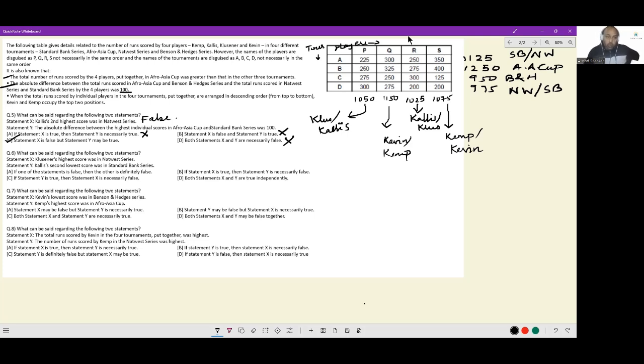Question 6. What can be said regarding the following two statements? Klusner's highest score was in NatWest series. If Klusner is at P, his highest score could be in NatWest series. If Klusner is at R, his highest score will be in Benson and Hedges. So I can't be absolutely certain. This is maybe true, maybe false. Carlos's second lowest score was in Standard Bank series.